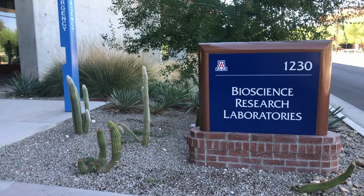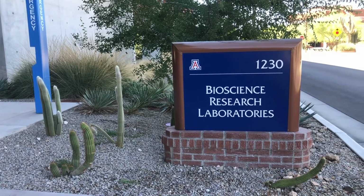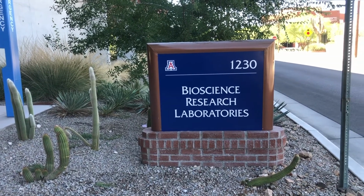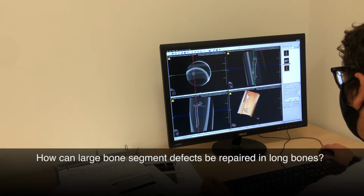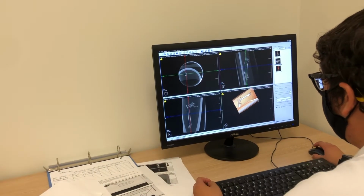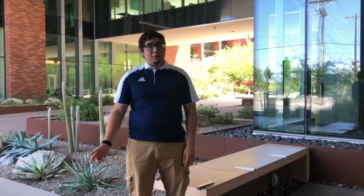The research that our lab focuses on is developing cartilage and bone regeneration techniques. The main research question is, how can large bone segment defects be repaired in the long bones? Segment defects is when there's a sizable portion of the bone missing. This results in the bone not recovering as well and scar tissue growing in its place.